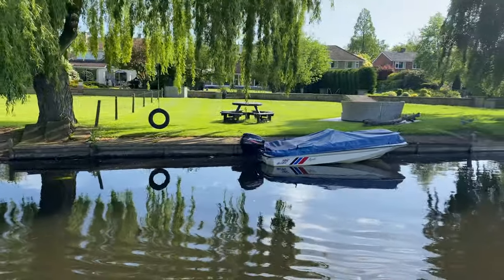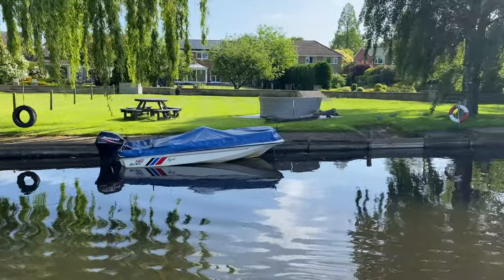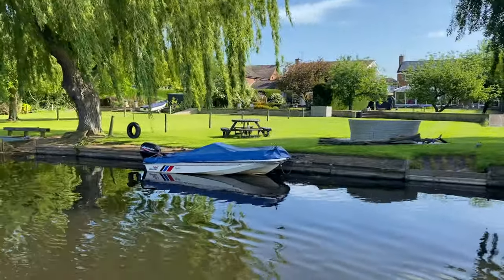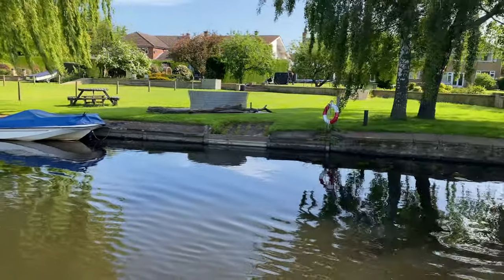Oh, shall I go and have a go on the rope swing? I don't know if you heard that, Chris wants to have a go on the rope swing, typical. That's the school teacher, you know.